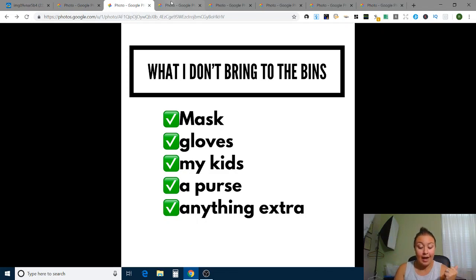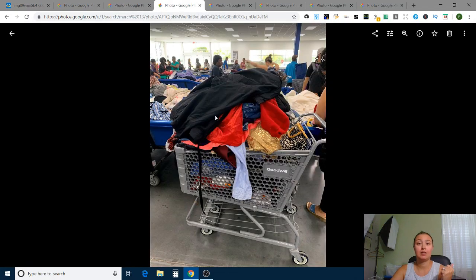Next is my review process. So I took a couple pictures. I wish I could have done a better way to show this, but it's kind of hard to do it when you're at the bins.